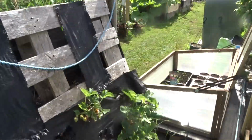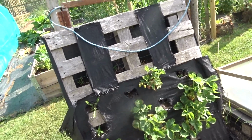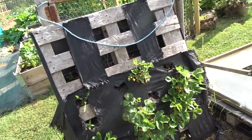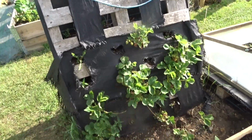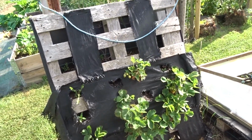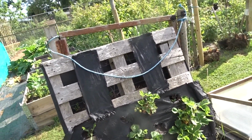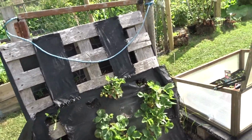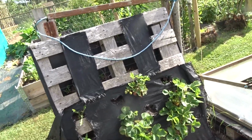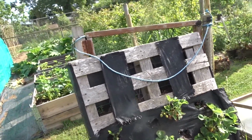Okay, I know we rarely ever mention this, but these are the strawberries. When I tried the vertical strawberry bed using a pallet, it gets no watering. I don't do anything with it. Last year, the whole year, it never got watered, and you can see we've still got plants surviving in there. So that is pretty amazing, really.